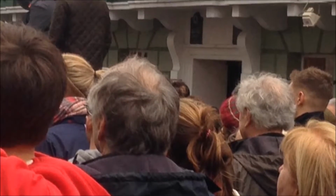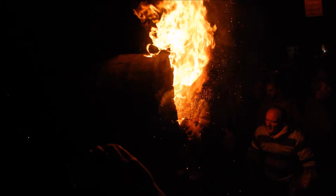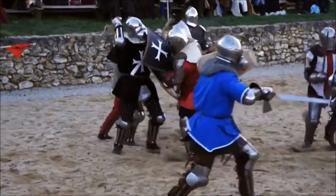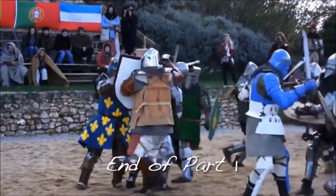It was a horrible death. They were put into tar barrels, which were then set alight. Pretty bloody stuff. But we'll leave the high street for a few minutes. Then we'll bring you more gore, blood and guts.